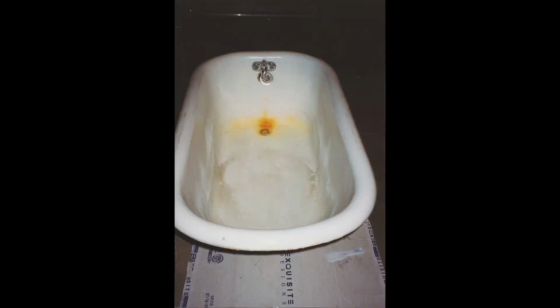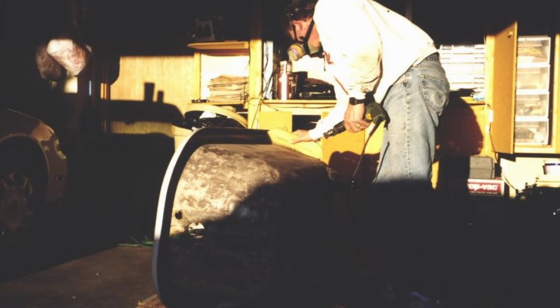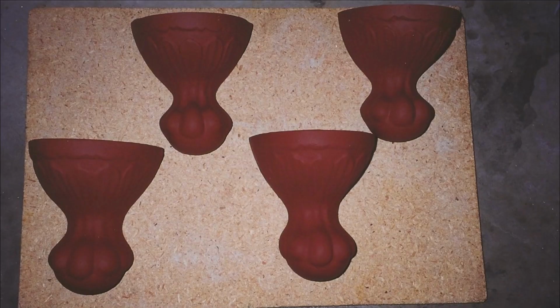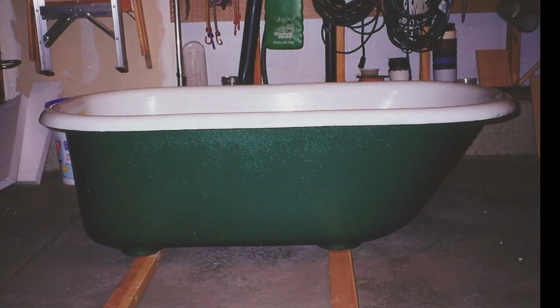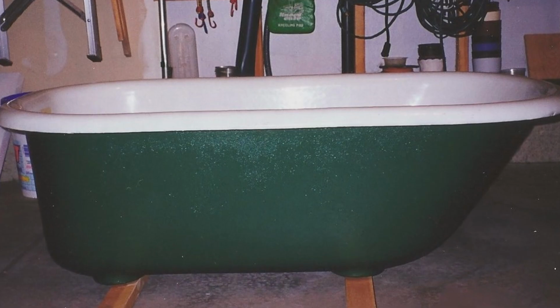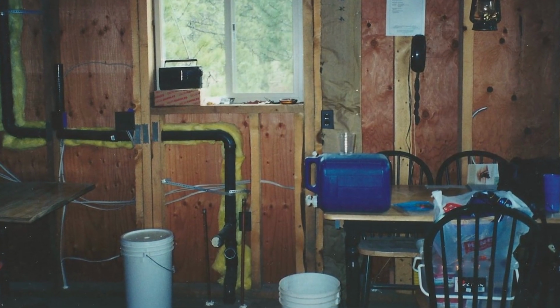I spent several days cleaning the inside of the tub and stripping and wire brushing the old paint off, then repainting it. I thought it came out really good. I would install it sometime after the pump got installed in the well, a date we were anxiously waiting for because we were growing tired of hauling water from home.